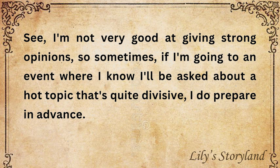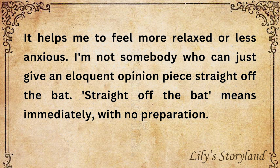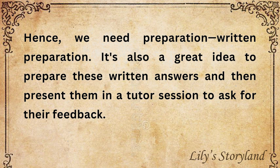I'm not very good at giving strong opinions, so sometimes if I'm going to an event where I know I'll be asked about a hot topic that's quite divisive, I do prepare in advance. It helps me to feel more relaxed or less anxious. I'm not somebody who can just give an eloquent opinion piece straight off the bat. Straight off the bat means immediately, with no preparation. Hence, we need preparation, written preparation.